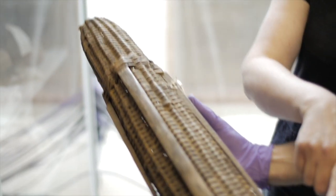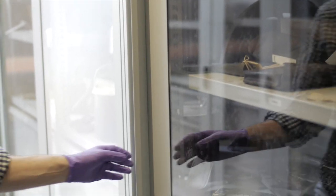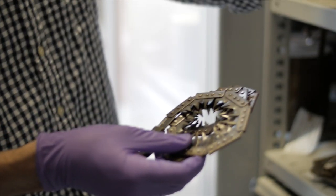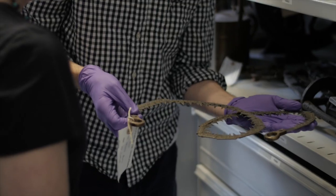So today Mary came to the museum to examine the basket in the collections. We've been up in the stores, we've taken a wander around, and I've showed her a number of objects that connect to First World War history and also the wider agricultural histories that the museum charts and records with its collections.